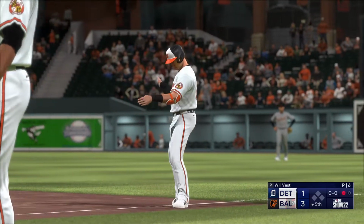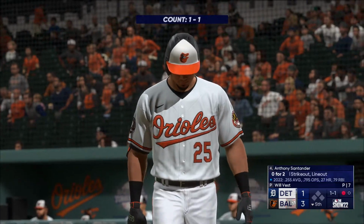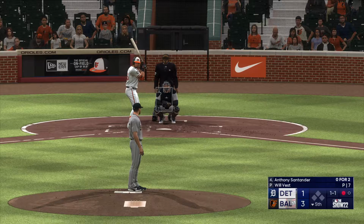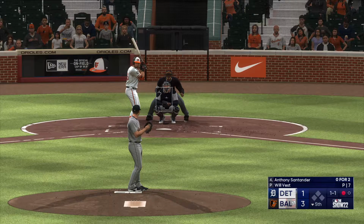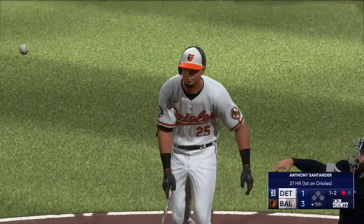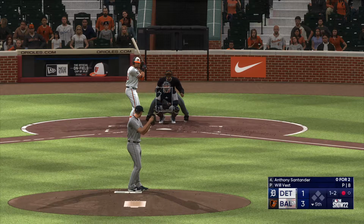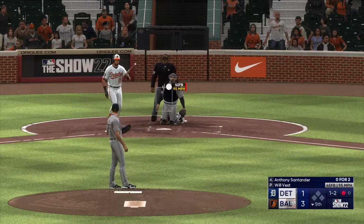Now batting, the designated hitter, Anthony Santander. Here's the designated hitter for the Orioles, Anthony Santander. One now. Late on that fastball. He can live up in the zone all game if guys will chase it. That's just too much velocity. Hitter's got to look down in the zone. And that one fouled off.